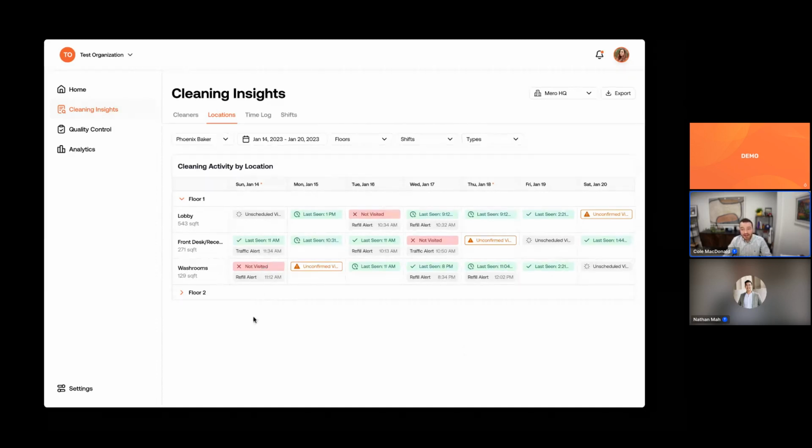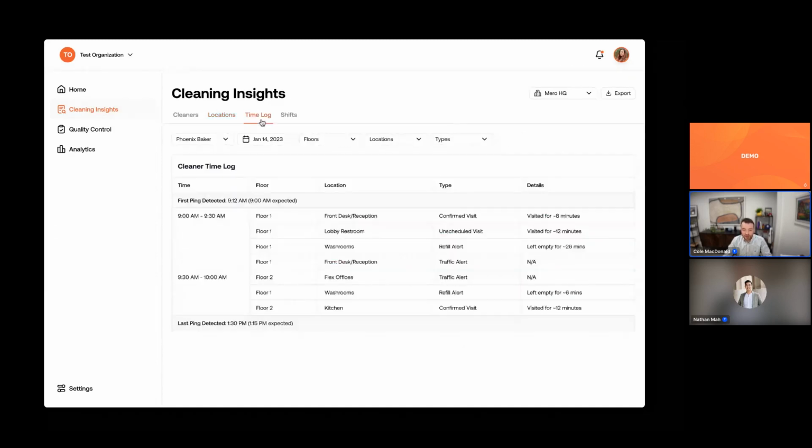If I want to get even more detailed, I can go to our time log that shows an hour-by-hour summary of all actions that the cleaner performed while working. I can even see when the cleaner started and ended work to make sure it matches my timesheet. Again, this is done all automatically without any QR codes, apps, or manual input by the cleaner.